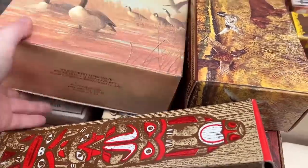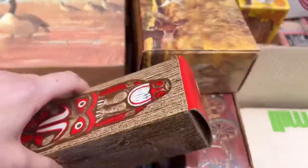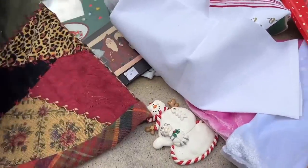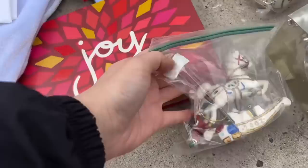This man had so many vintage Avon bottles, maybe cologne. I didn't open any of them up because, to be honest, I like the boxes more than the actual bottles.